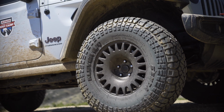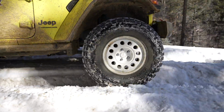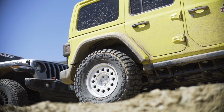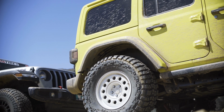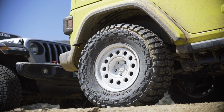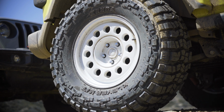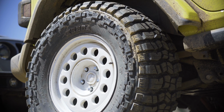And then of course, the mud terrains, you can't beat the aggressive tread design of a mud terrain if you're really looking for that workhorse tire, or if you really go off-road quite a bit, a mud terrain is not going to let you down. It's going to have that 3-ply carcass, it's going to be super robust, have a lot of traction, and that's really where the MT2 performs.